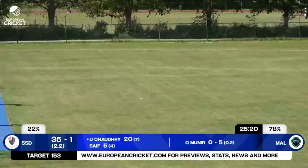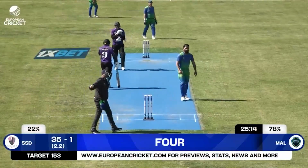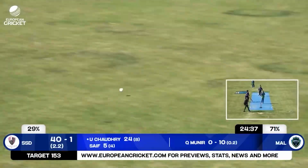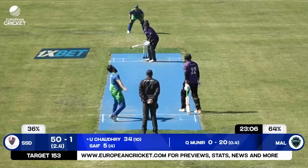So again, it's another full toss. I think it's been called no ball on the field. He was on the charge there, was Chowdhury. Gets a bit lucky as that one goes away for 4. It's probably not ideal. Well, they brought him up in the circle from an illegal position.